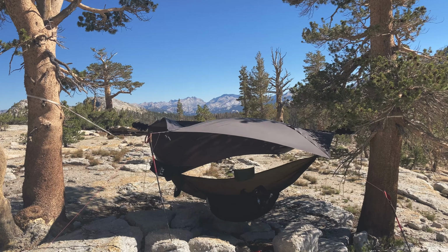But no matter where you set up, flat dirt or between 2 trees, if you can't stay warm during the night, you're not sleeping.